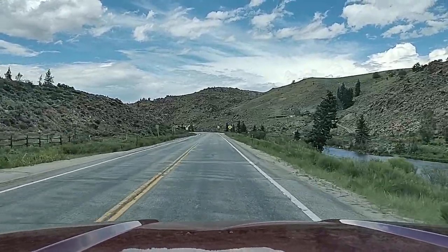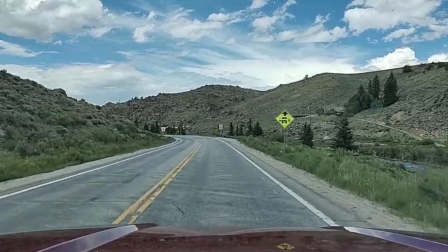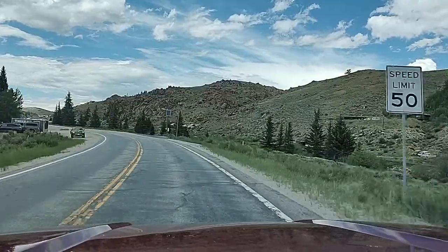Heading on up the road a bit to our next stop, since the weather's holding up for the moment. Looking kind of ugly to the north, but it's holding up for the moment.